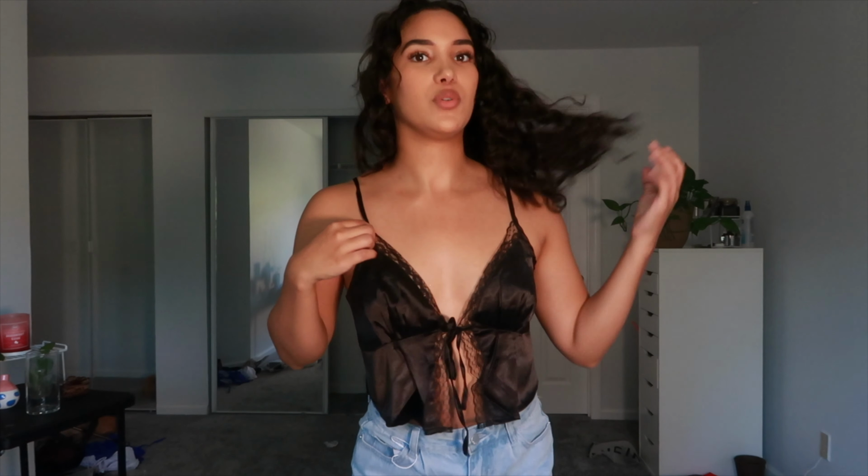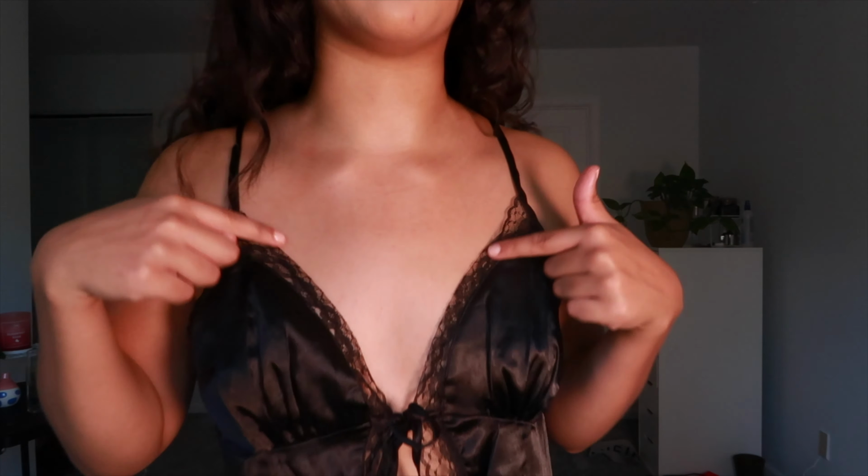The next top I got was this little black satin top. So it has lace all throughout the middle going up. The straps are adjustable as well. How pretty. It kind of looks like a pajama shirt, but I'm feeling it.